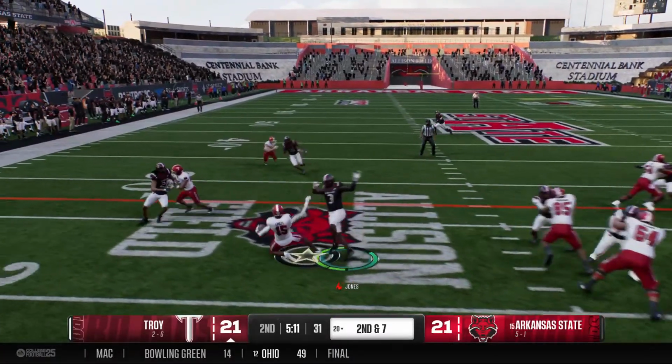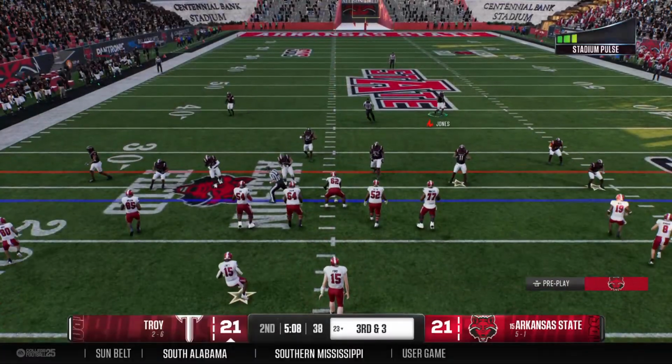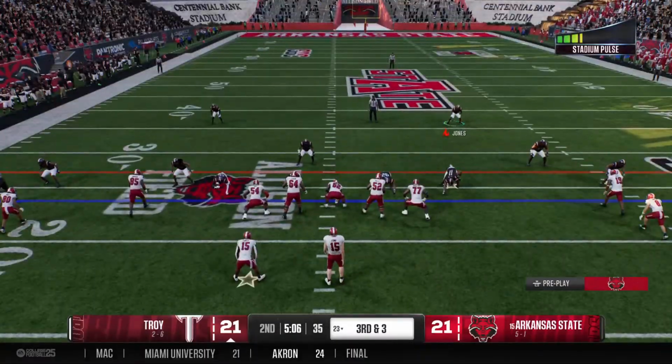They'll keep it on the ground. Got it across the 20 and out to the 23, a pickup of 4. So what do they have for third and short from their own 23?